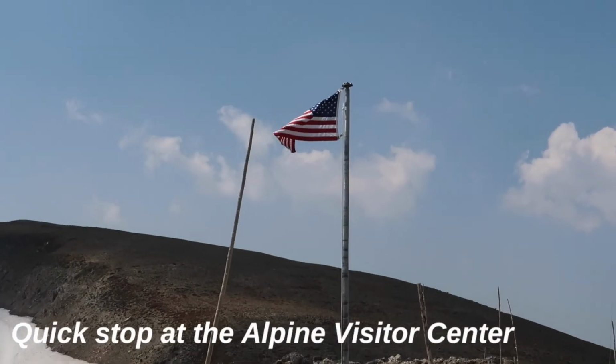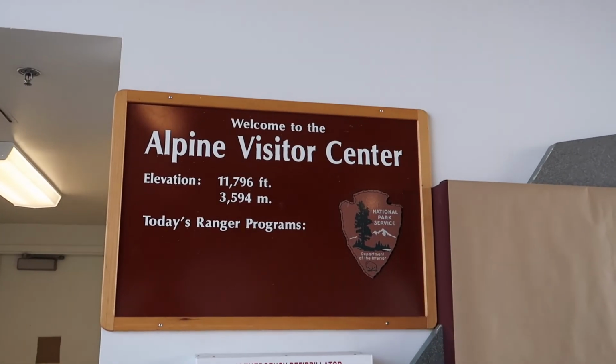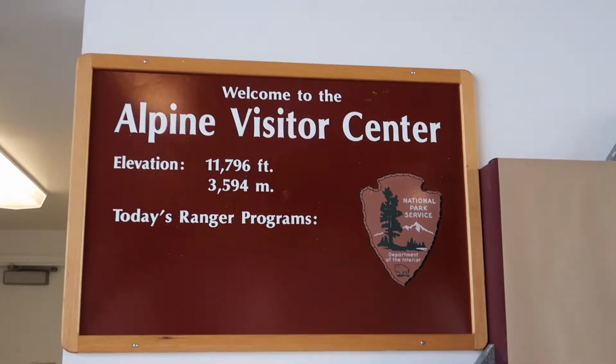The Alpine Visitor Center is at the cross of Fall River Pass and Trail Ridge Road, which we will drive on as we make our descent.